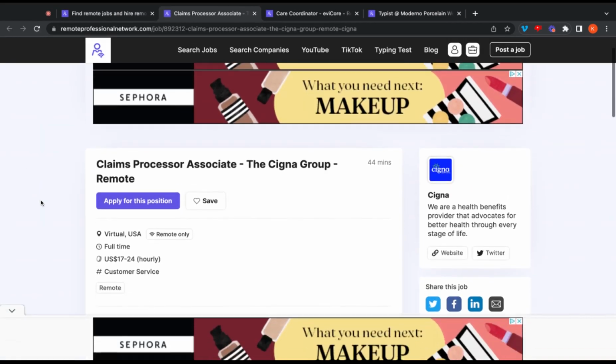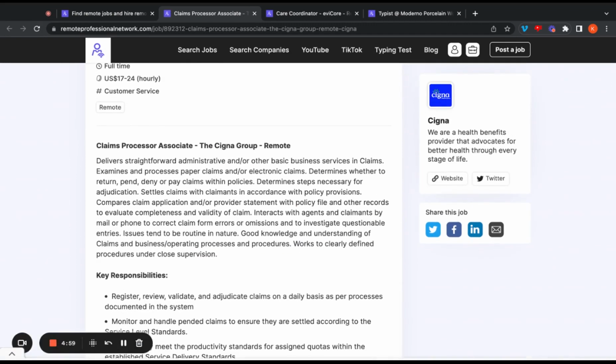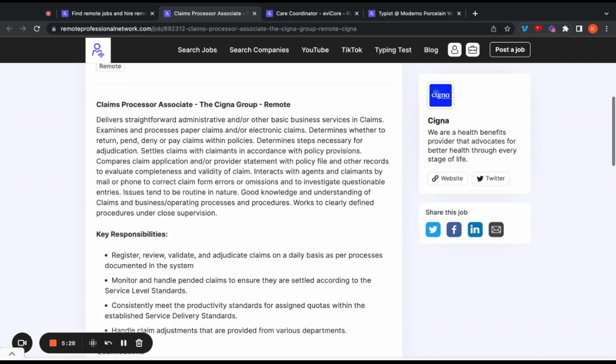All right, for the next one, guys, this is going to be a claims processor associate with the Cigna Group. This one is going to be a full remote job. It's going to pay $17 to $24 per hour. In this position as the claims processor associate with Cigna, you're going to deliver straightforward administrative and/or other basic business services in the claims department. You're going to examine and process paper claims and/or electronic claims. You're going to determine whether to return, pend, deny, or pay claims within policies. You're going to also determine steps necessary for adjudication, settle claims with claimants in accordance with policy provisions, and a few other things there, guys.